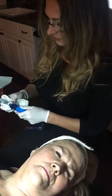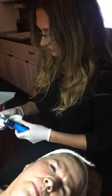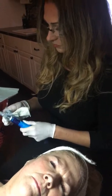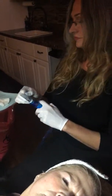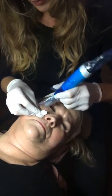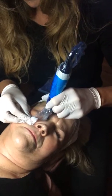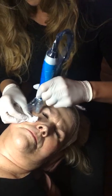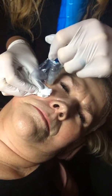And then Anna had asked about bags under the eyes, and it definitely brings some blood flow, absolutely. I personally commented that I know for me I have dark bags, and I love the needling because I get immediate results, and that natural darkness is lightened the next day. I always love that result.